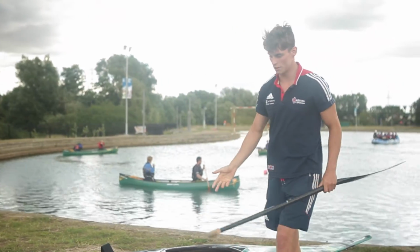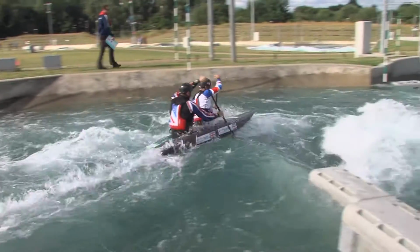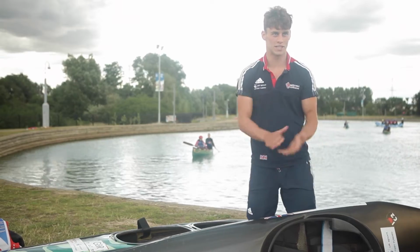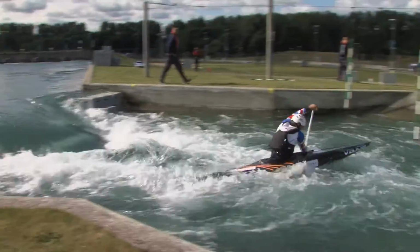The C2 is a little bit different because there's one person paddling on each side, so there's no need to do the cross deck strokes. There's no weight in the front with our legs, so it's maybe a bit easier for us to keep the boat on top of the water and keep it dry, which makes for faster lines for us.